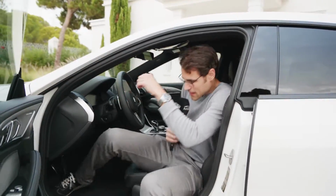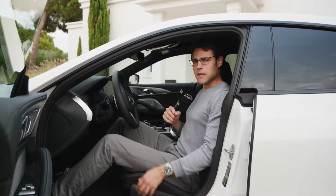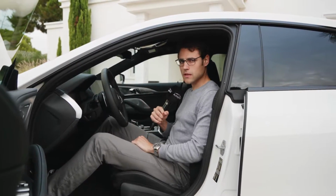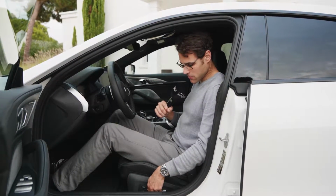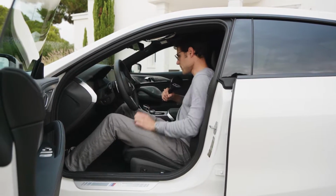So let's get inside. And well, how does it relate to other BMW models? Of course, you sit relatively low. You have somewhat of a sports car feeling. But it's not a small, agile sports car. It's a little bit wider, definitely. And the seat falls a little bit backwards. So I always recommend to put the seat a little bit higher than in general.